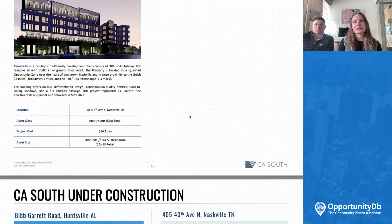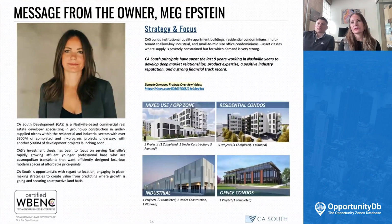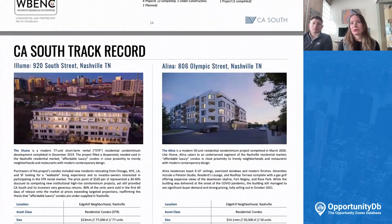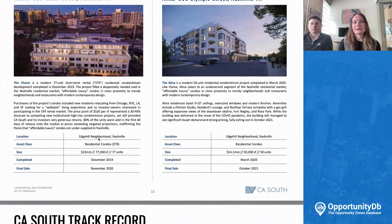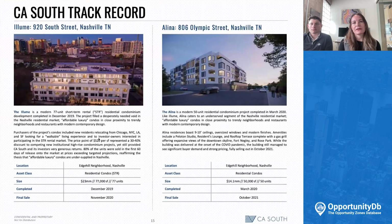And I'll pause for questions as well, but I wanted to show our track record. So we've full circled 9 projects in Nashville since I started the company, over 400 million worth of projects. Several of these have been short-term rental projects that have been very successful. This is a short-term rental project that was one of our first ones, but we completed it in 2020. Our returns on that were over 50% IRR on a project level basis.